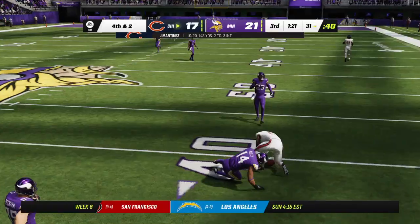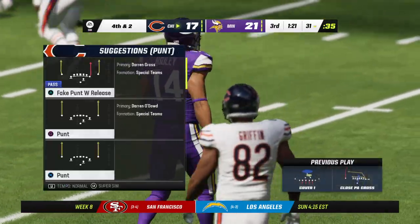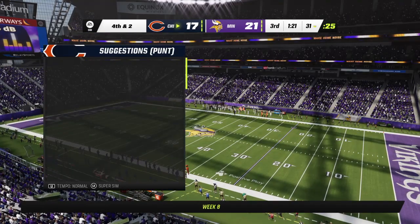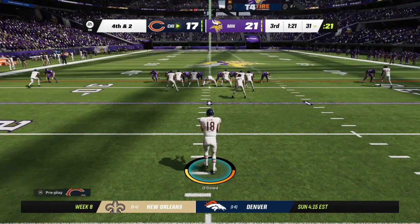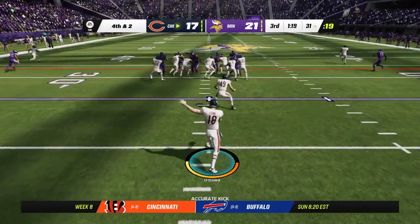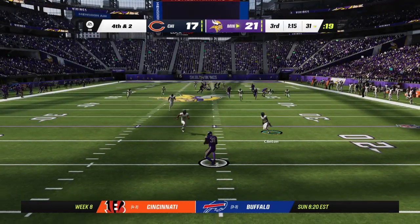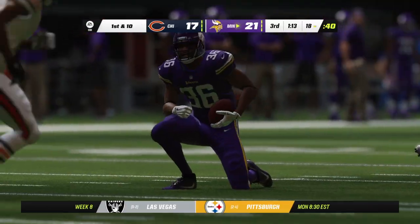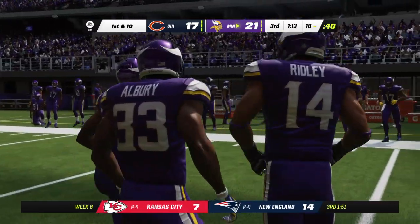And that's going to be incomplete. The coverage too good there. The contact popped the ball free, and it's 4th down. Oh, I thought he had really a big third down conversion. Here comes the Bears punter now as he'll come on to kick this one away. That'll be a 48-yard punt, return. And it will be Vikings ball, 1st and 10.